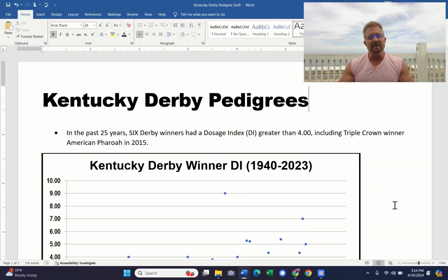Does pedigree matter in the Kentucky Derby? Some will say it does, some will say it doesn't, and nobody will have statistics. Well, I've got some statistics for you. Let's start by talking about the Dosage Index.